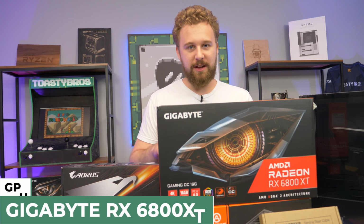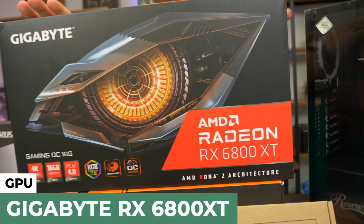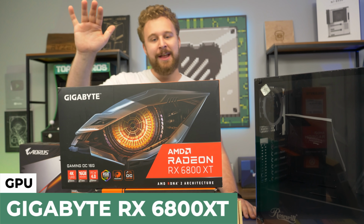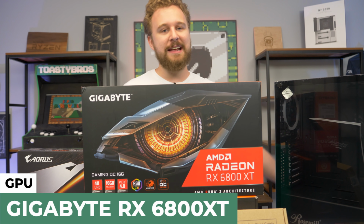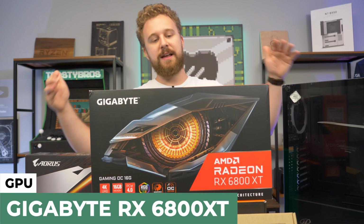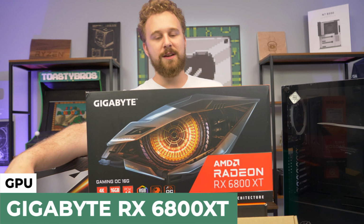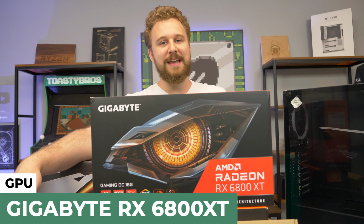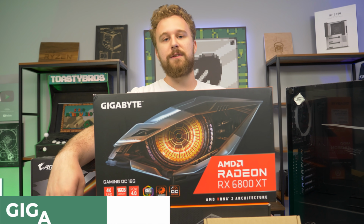This is the RX 6800 XT. But all jokes aside, this is the gem we won from the Newegg Shuffle. This is what we really wanted. This is the GIGABYTE variant that has 3 fans. It's gonna run nice and cool. And yeah, 6800 XT, it's an awesome card. It can play all the video games, anything you want, up to 4K if you want to. It's a really good competitor compared to the RTX 3080, which is really hard to get. So 6800 XT, very excited to be using it in this build.